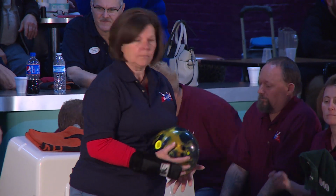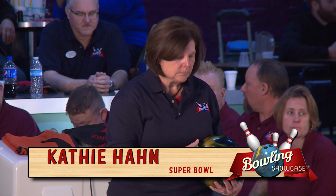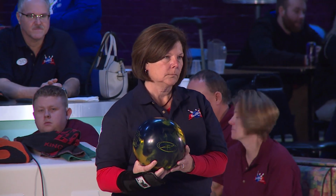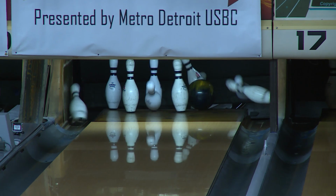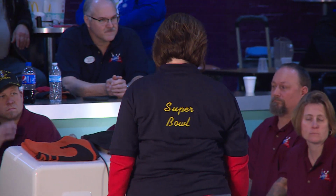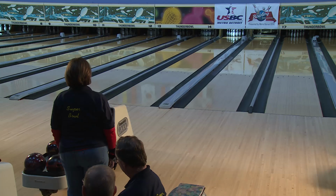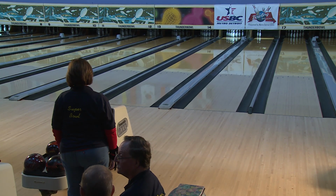Okay, we got a substitution now for the Super Bowl team. Jane Lipmeyer bowled back in the first frame, and Kathy Hahn here is bowling. She's got a high game of 298. Average is 197. High average. Well, pretty good. Left the 4-7. It's hard to come in a substitution situation because you've been sitting for a little while, you get a little cold, but she should be very proud of that shot. Went a little light, left the 4-7 there.